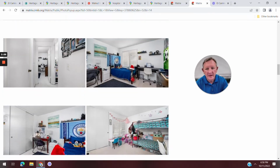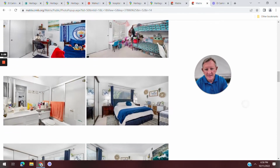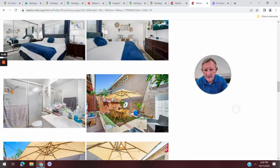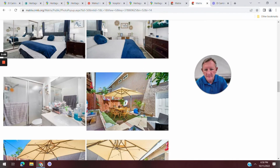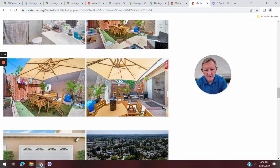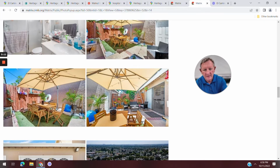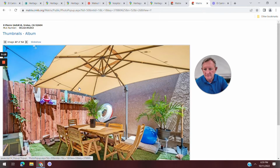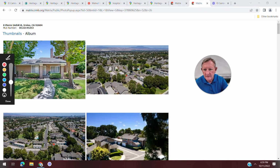So the hallway, that's the bedroom. So you have 3 bedrooms. The master has its own bathroom. That's the main, and then you have a shared bathroom. Nice little patio, leads to a 2-car garage, and that's the door leading out to the 2-car garage. Again, it's accessed via the patio. No, that's not going to let me.